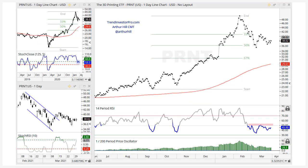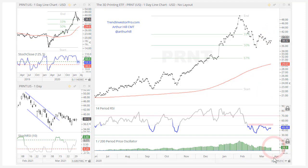And the other one is the 3D Print ETF, and it's similar in that it's had this huge run and a big pullback, a slightly higher low from March 8th to March 24th, so a little bit of relative strength. RSI still bearish, but it needs to get above 55 to turn bullish. And you can see we're 28% above the 200-day. So this one is trying to make a little turn here.